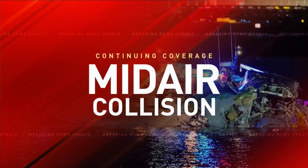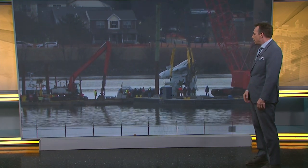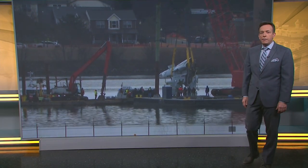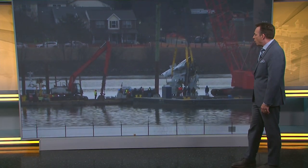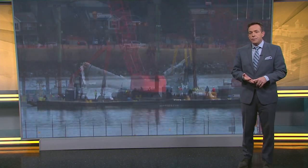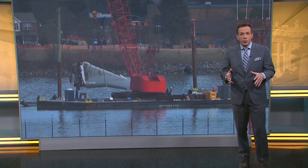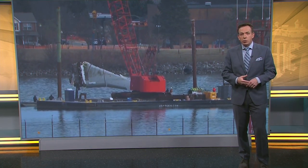Continuing coverage now of the mid-air collision over the Potomac. Today, crews will continue removing the wreckage of that Black Hawk helicopter and the American Airlines regional jet from the river. You can see here they remove part of the plane's fuselage, the wing, and an engine. Now, the focus today is going to be on recovering the flight deck. It is expected to be a few more days before all of the wreckage is removed from the river.